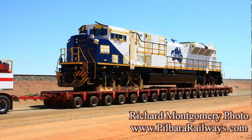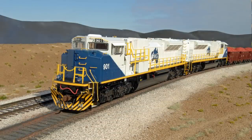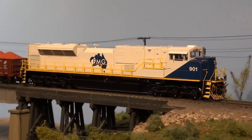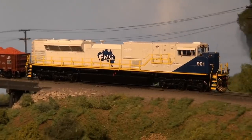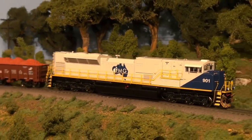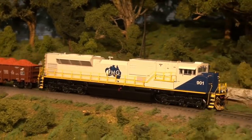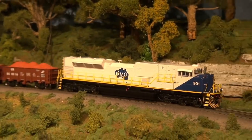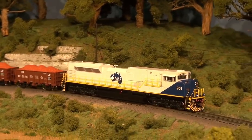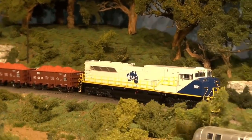So speaking of the FMG, what's the backstory on this railroad? What is the FMG? What does that stand for? FMG stands for Fortescue Metals Group, and it is an ore mining operation in the outback of Australia. Okay. And the history on these guys is when the operation first got started, they were so hungry for power, they called up the U.S. and said, "What do you got? If it rolls and runs, we'll take it."